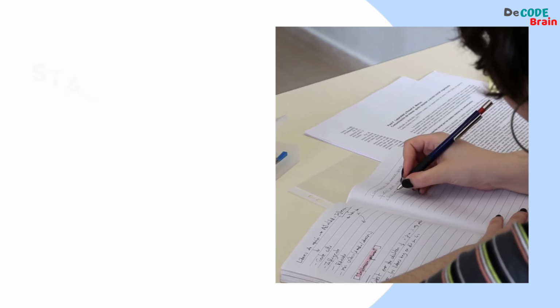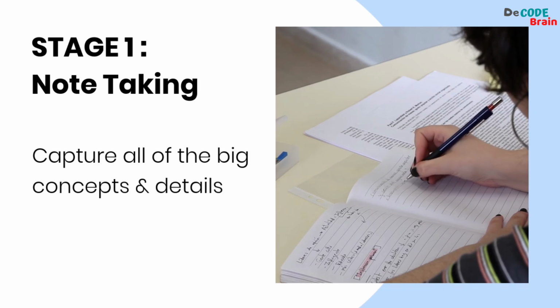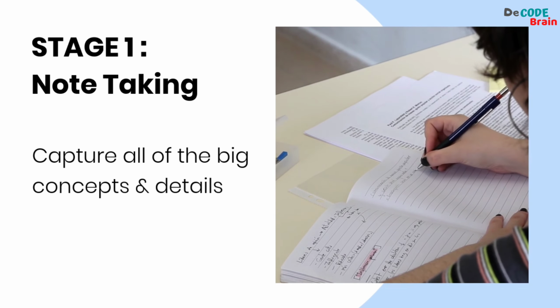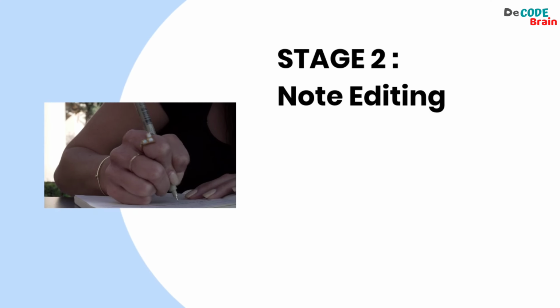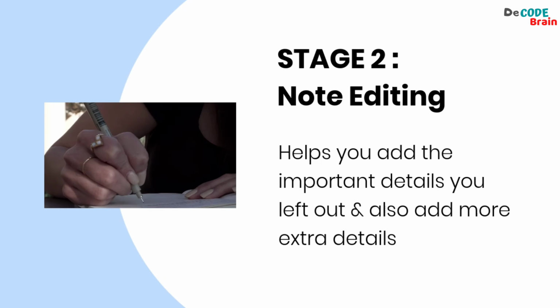So let's understand now, our first stage is note taking. The first stage, note taking, is where you are just trying to capture all of the big concepts and details. The next and second stage is note editing. In this stage, you go back over your initial set of notes and thoroughly edit what you have written. Go over everything and write it all out again.